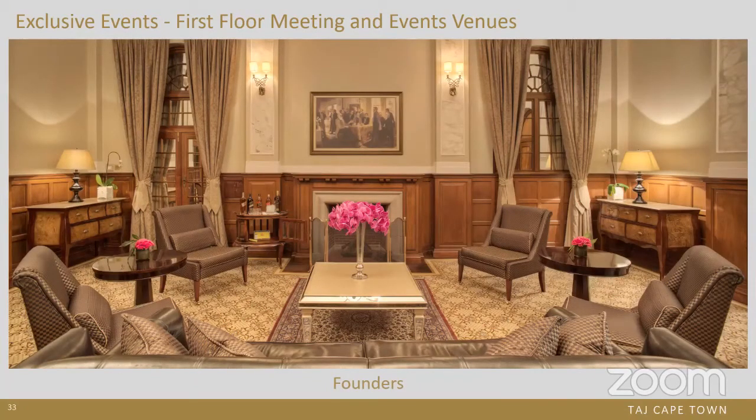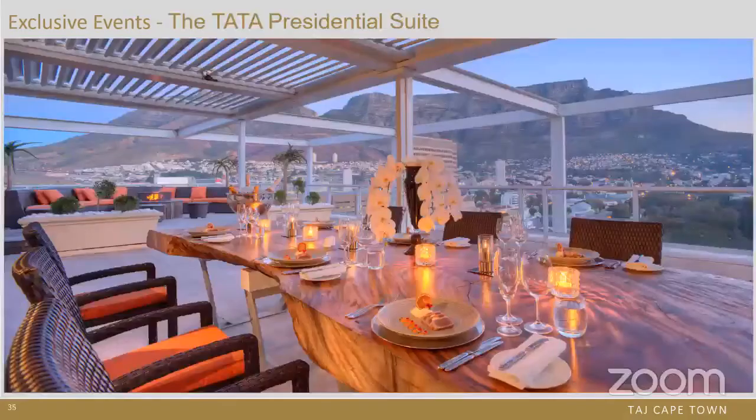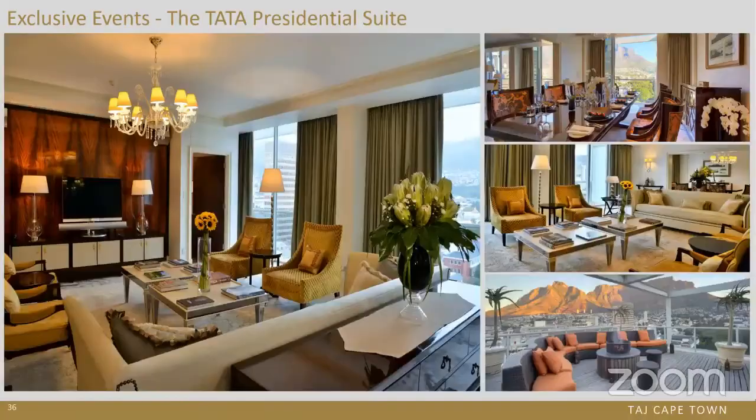We can even cater for your executives that don't want to have a formal sitting environment, but they just want to have like a lounge setting. We can also give them this particular look in our founders venue. Banqueting is also available. I love the Tata Presidential Suite outdoor terrace. Guys, out here, this is where life begins. You've got the full view of the Table Mountain. What am I talking about? You can take up to about 70 people into this particular environment and host a cocktail function. How nice is that? And then when you actually utilize both the indoor spaces and the outdoor spaces, I think you can actually put it to about 80 people.